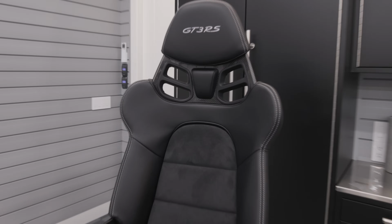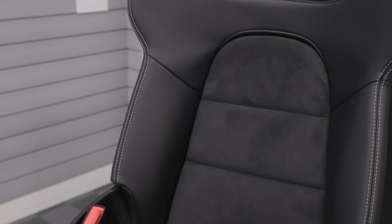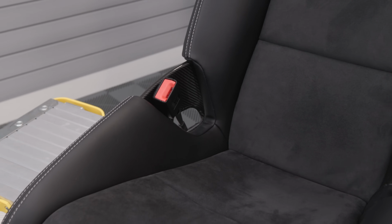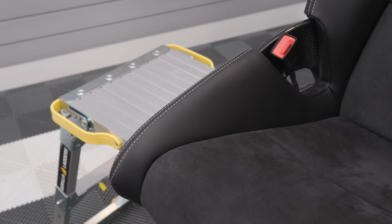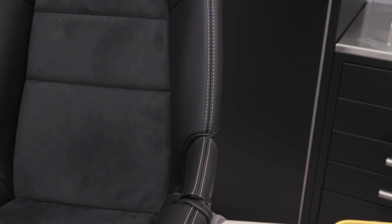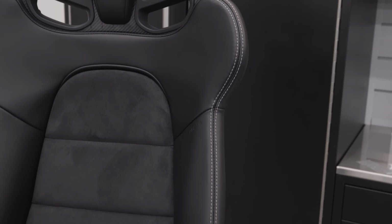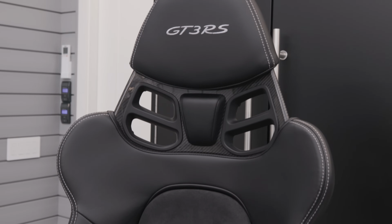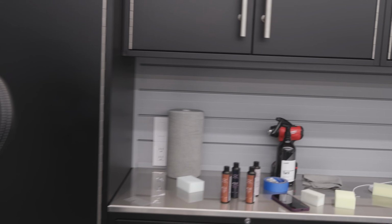Whew, man, I absolutely love it. One of the best detailing products I think I've ever used. And this shiny side now looks better than factory fresh. Wow, incredible.